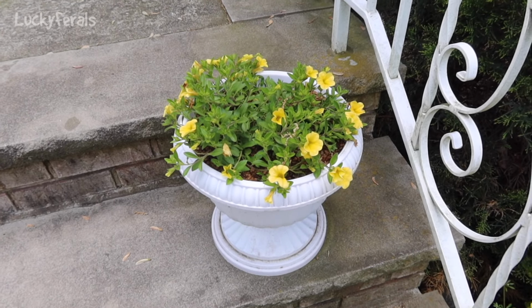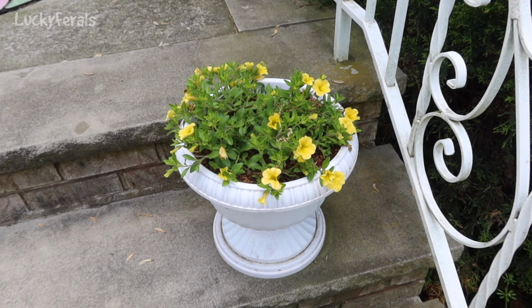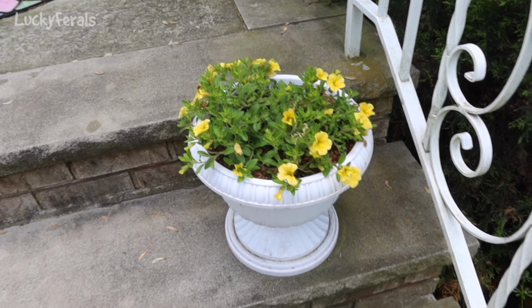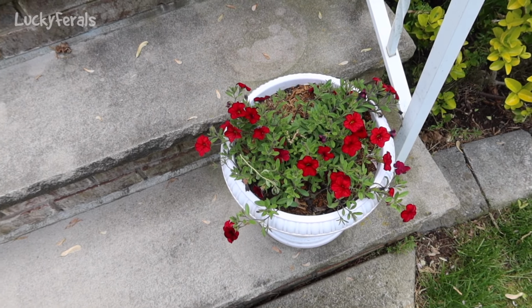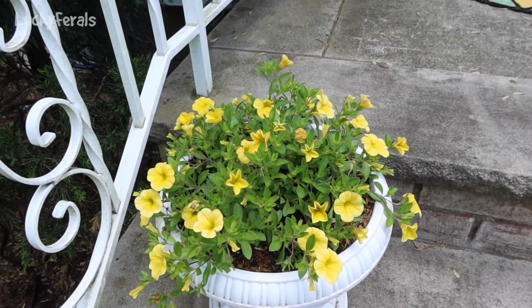These are the plants that I put in these containers a week or two ago. These are the calibrachoa, I think that's how you say it. So I have the yellow. And I have the red, and so far they have not been eaten by deer, which I'm really happy about. And here's the red one, and there's the yellow one.